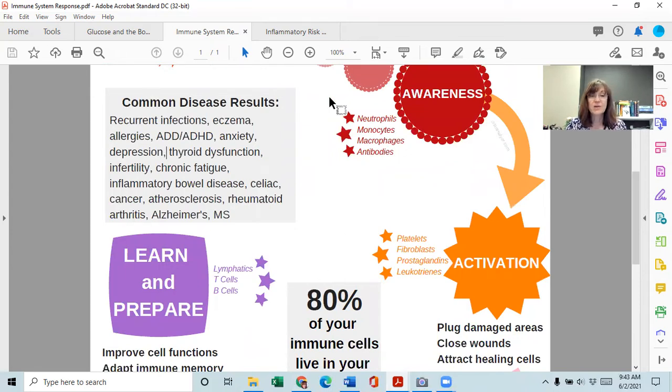The problem comes again when we start to see these chronic conditions, these chronic diseases. Hashimoto's thyroiditis, that is an antibody, an autoimmune situation attacking your own body. Infertility, chronic fatigue. Not on here, which I'm very surprised, is cardiac disease. We know that cardiac disease, plaque formation, atherosclerosis, well, there it is right there, atherosclerosis, is in the lining of the vascular system. So the immune system is everywhere.